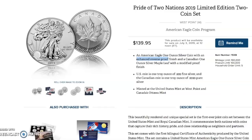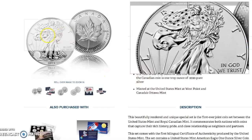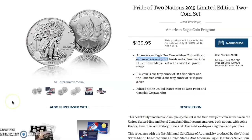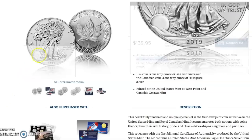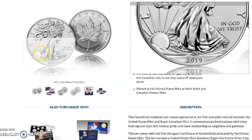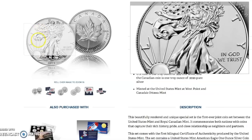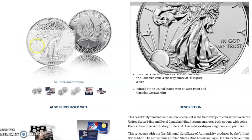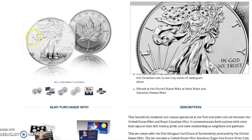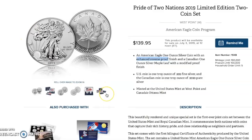All right, for $139.95, the U.S. Mint is releasing 2 coins. One is going to be an American Eagle 1-ounce silver proof, enhanced reverse proof. Okay, this is a very, very unusual and unique Silver Eagle, and I think most people will like it. Maybe not everybody, but I'd be curious what you think. I'm going to give you a better view of this coin. It's hard to really understand it with these poor pictures.